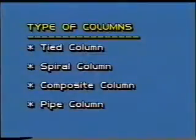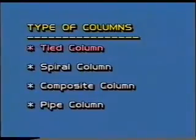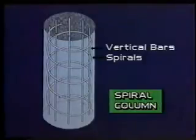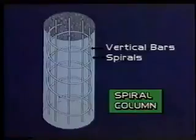Depending upon the type of transverse steel and composition of cross-section, columns are classified as tied column, spiral column, composite column, and pipe column. In tied columns, lateral bracing is provided at closed intervals in the form of closed loops known as ties. Spiral columns have the bars and the core concrete wrapped with a closely spaced helix.